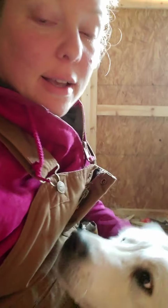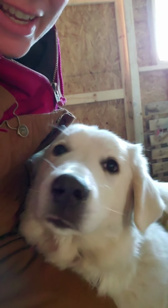Okay, we're in the barn. And I just got a phone call stating that there's another calf coming today. So I need to kind of prepare for that calf. I'm going to get everybody fed first. Say hi to Lena. Hi, Lena. She's a good girl. I need to get that prepared, but I need to get everybody else fed first.